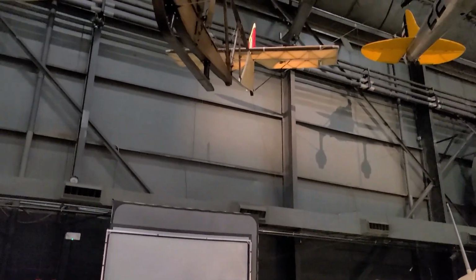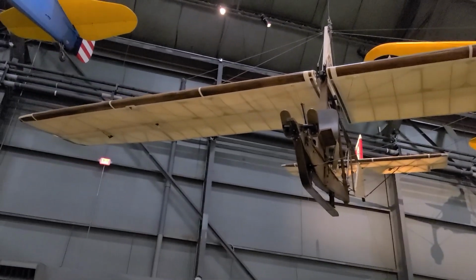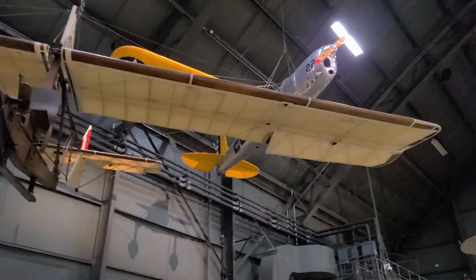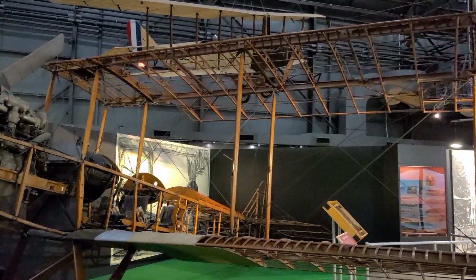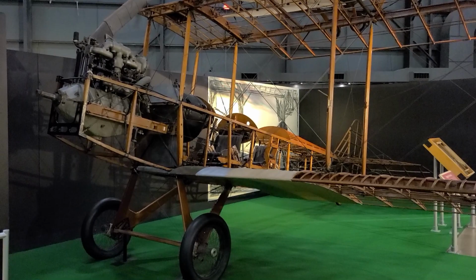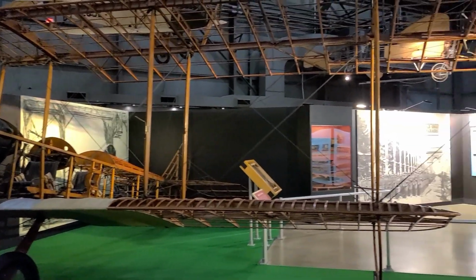And here's one if you're really brave, if you can imagine flying in that. That was somebody with a lot of intestinal fortitude. So yes, the internal construction of the World War I type aircraft looks like balsa wood and baling wire. I'm not so sure I'd be willing to fly in one of these. That does not look safe.